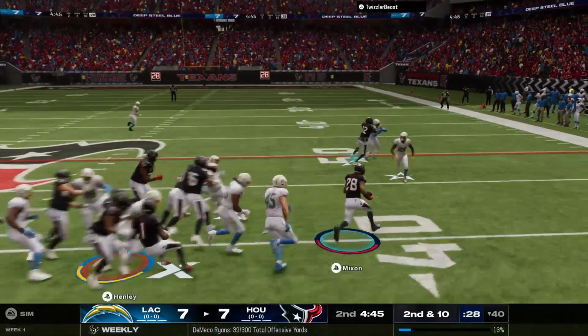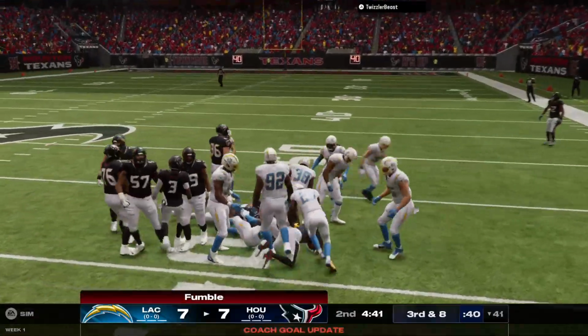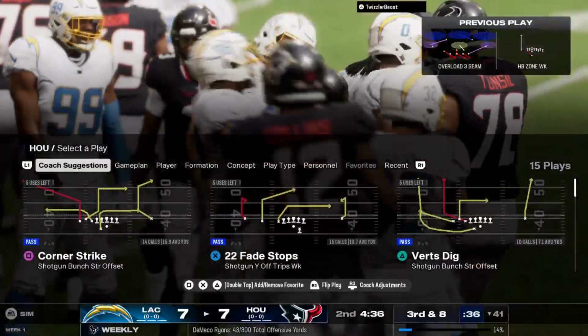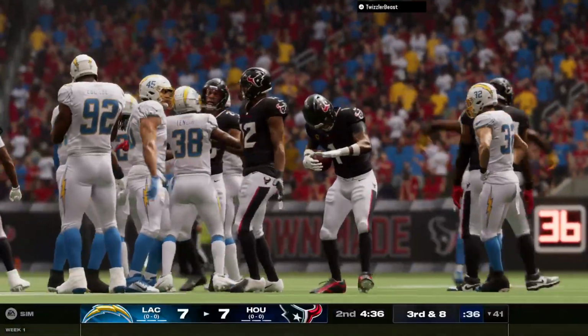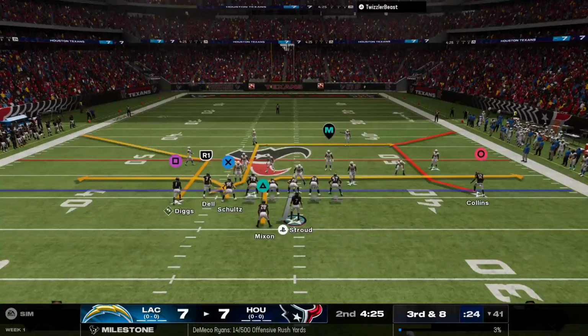A give to Mixon up the middle. Oh, he lost the football. And no turnover. It's going to stay with the offense. We're working a couple of yards past the line. That was Asante Samuel Jr. there on the tackle. Only 2 yards on the play, and it brings up 3rd and 8.